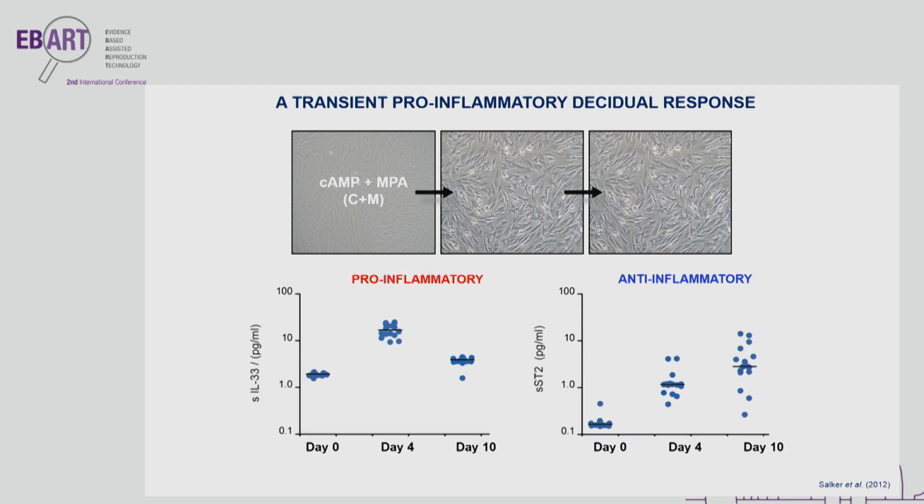And when we do this, I've used IL-33 here as an example. You can see at day 4, we see an increase in IL-33, which is a receptivity implantation cytokine, and that is lost by day 10. So we see a pro-inflammatory response followed by an anti-inflammatory response. And here I've used an example of sST2, which is a soluble IL-33 decoy receptor, which will bind IL-33 and render it inactive. You can see this increases over the time scale, contributing to this anti-inflammatory response that we see here.